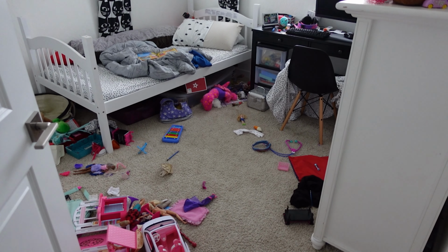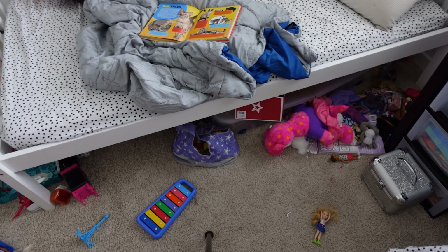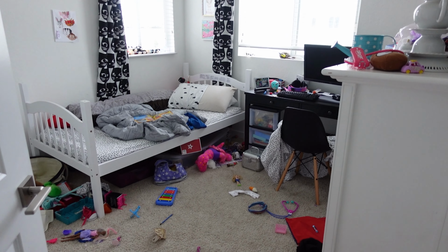I'm Kate, and today we have another very messy room situation to tackle. Riley's room is a disaster, and it needs to be dealt with. As you can see, everything is strewn all over the place, and even though most of these toys have a home, they don't often make their way back to their home.